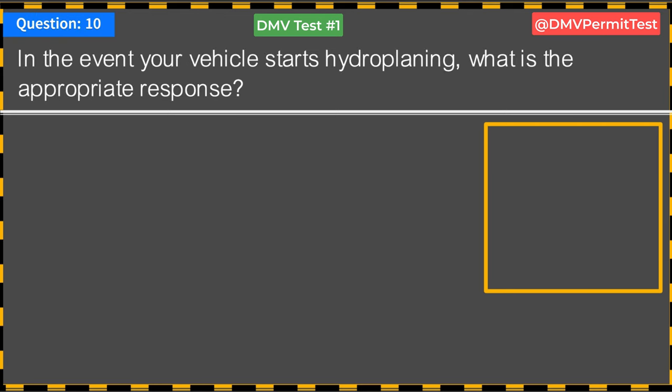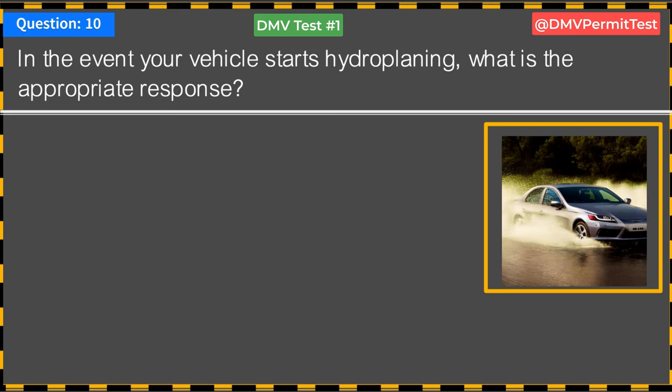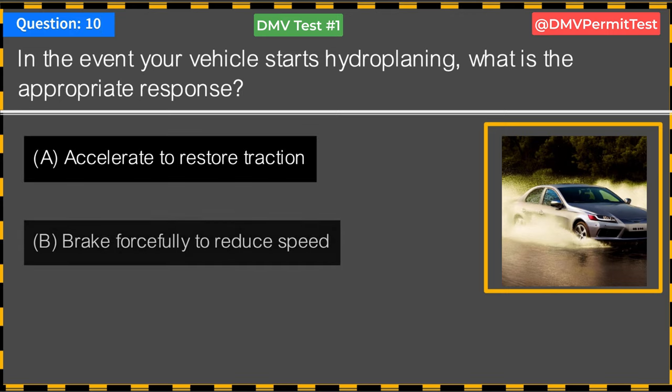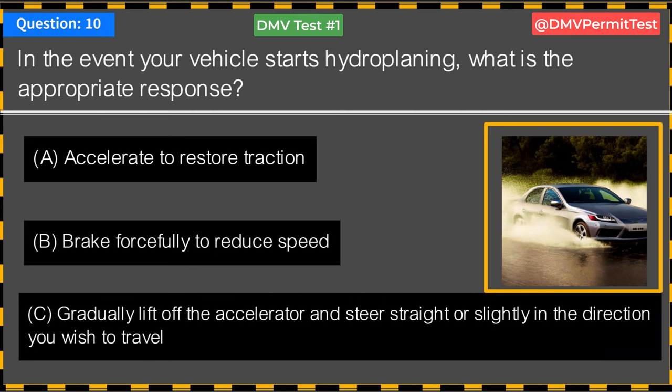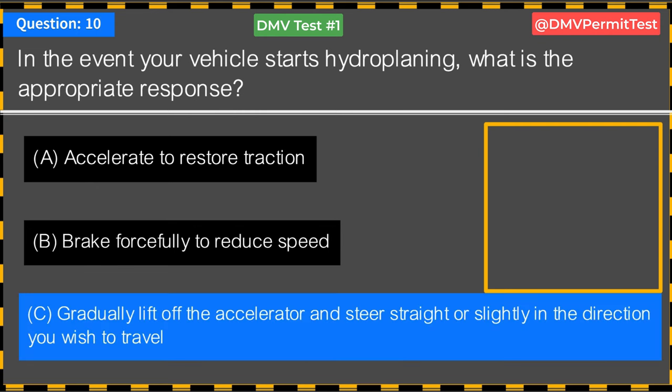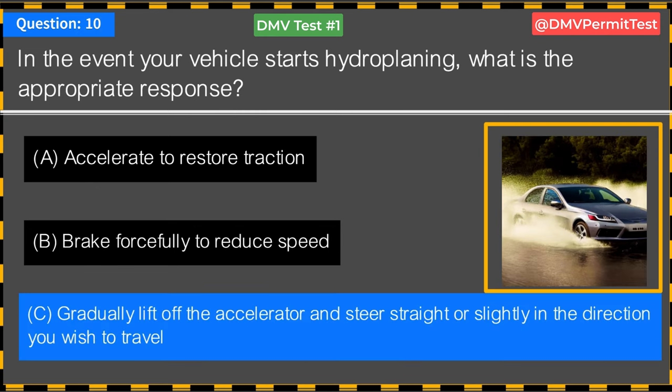In the event your vehicle starts hydroplaning, what is the appropriate response? A. Accelerate to restore traction. B. Brake forcefully to reduce speed. C. Gradually lift off the accelerator and steer straight or slightly in the direction you wish to travel. Answer, C.